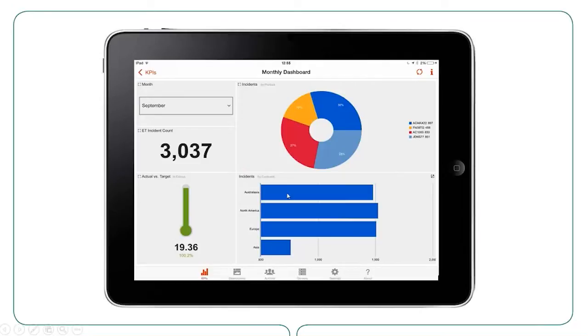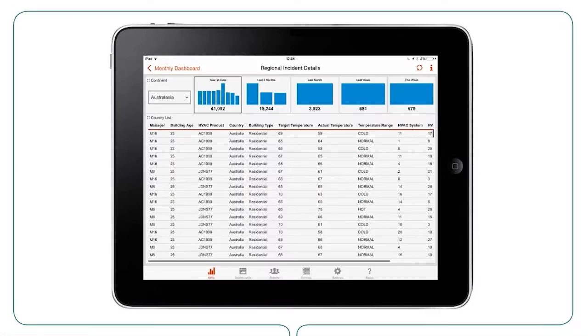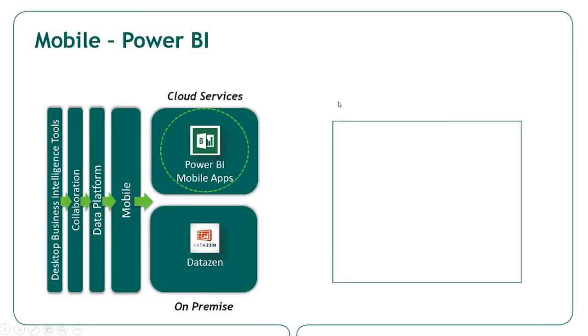And if I want to drill into more details, let's say Australasia for example, here is a selection of Australasia that has been passed through to the detailed report filter, and I have some alternate time selections that are available. So you can look at your data YTD, last 3 months and last week data.